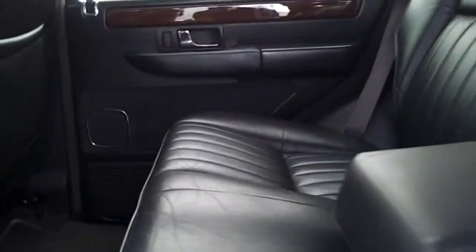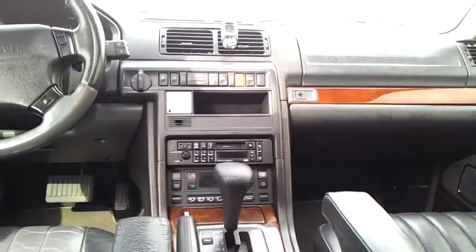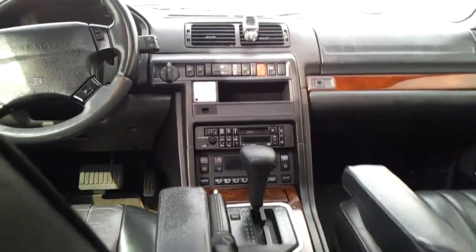Again, the leather interior in this car has just worn so well. Lots of these older model P38s are brilliant cars, but the interior has tended to suffer from a lot of plastic trim fading and breaking and going missing, but this one's in remarkably good condition actually.